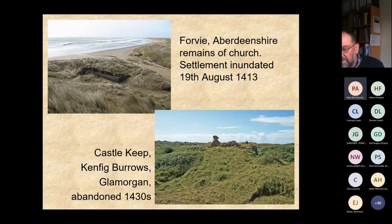Kenfig on the south coast of Wales, on the Glamorgan coast, is an amazing place to go and visit. It's a sea of now vegetation-covered sand dunes. There's a castle that's really poking its head out of these dunes, and there's been some quite brilliant magnetometry there by GSB Surveys, who very kindly allowed me to reproduce their plot in my Medarc article. There's a whole town under this sand, and this again happened pretty quickly.